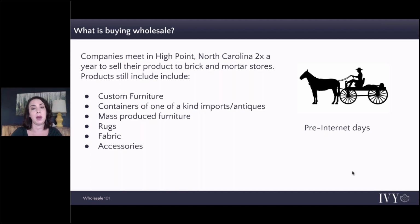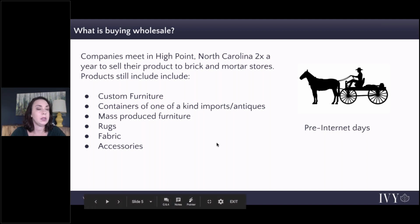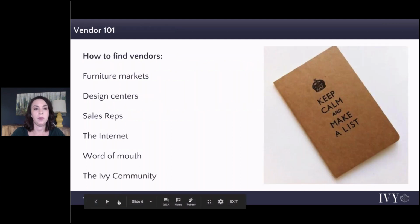And we've gone from having one main market back in the day at High Point to now we also have a smaller market in Atlanta, a smaller market in Dallas, a pretty good sized one in Las Vegas. So there's just a lot of options out there where you can see new product, but then also find new vendors. So to kind of build on that, how do you find your vendors?